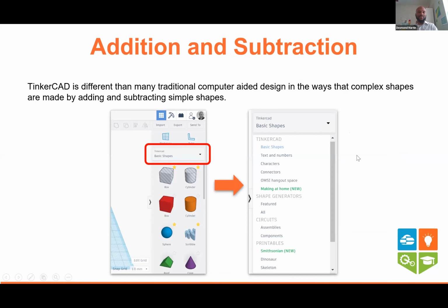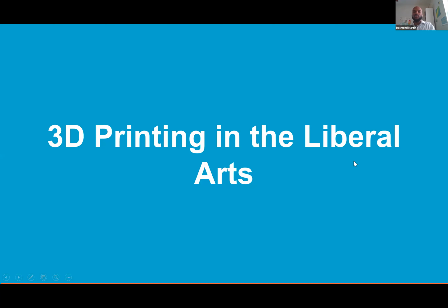So we talked about shapes and their ability to be edited. We also talked about addition and subtraction, ways that we're able to take in and take out these particular shapes. But we also want to think about ways that we can support the liberal arts and humanities learning with Tinkercad as well. Really, really powerful things. And there are a couple of different ways we can approach this. Some of them are baked natively into Tinkercad, and some of these other ways that we can go about this are external to Tinkercad, and I'll show those off as well.